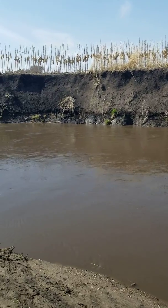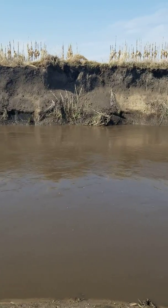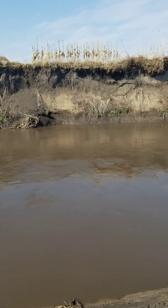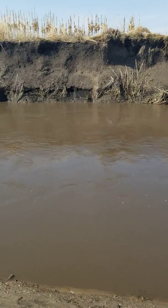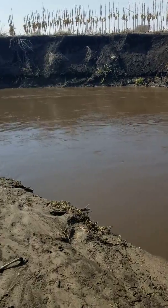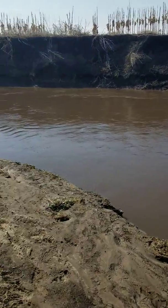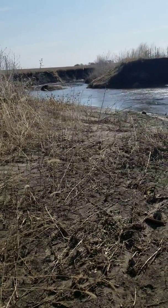You can see that this is last year's corn, and this farmer left the residue. That means the corn stalks on the field. That's good. It helps to hold the soil. But because of our flooding and the direction of the water, that's on the outside of the turn that the creek makes, see? And then it cuts into the bank.